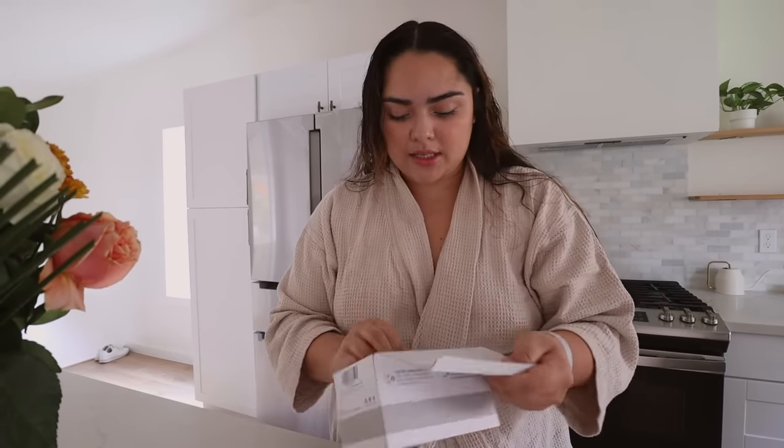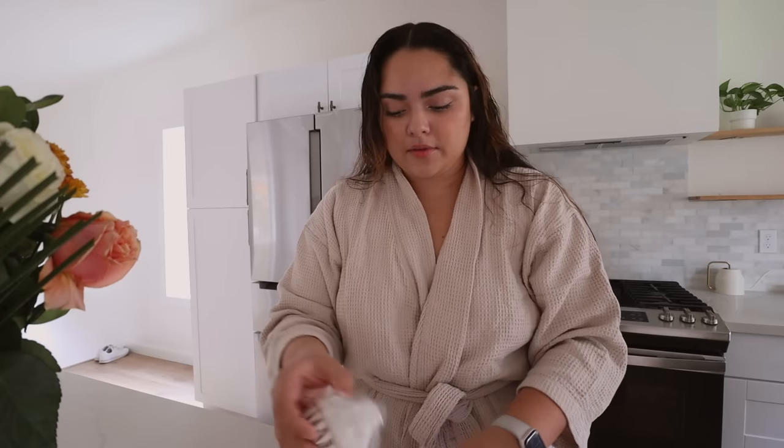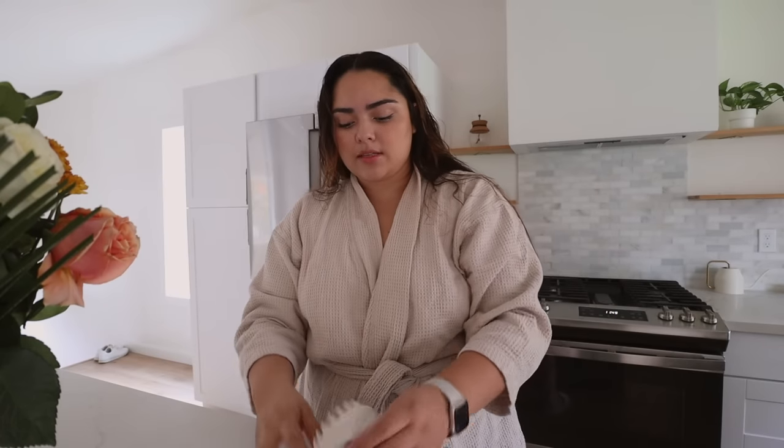So I got this hair shampoo brush, which I'm really excited for because I used to have one of these in my apartment, but I got rid of everything. So this is a new version. Oh my gosh, this is way better, and it's beige neutral. You use this to massage your head when you shower, and it stimulates blood flow.